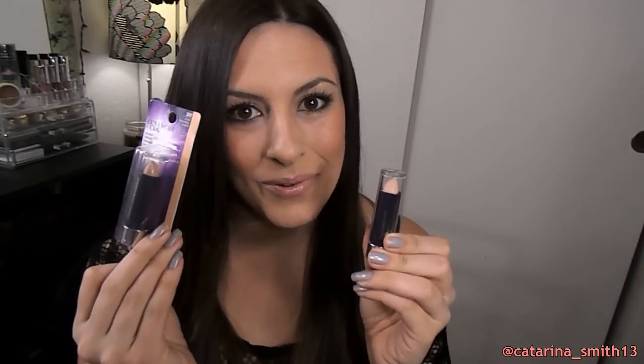But this could be something really good right here if this is going to hold up, not crease, and so far I'm really liking it from what I applied on my face today.